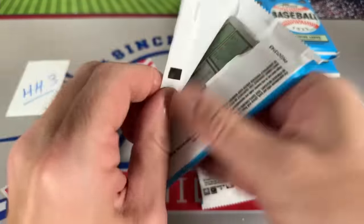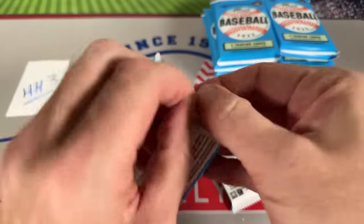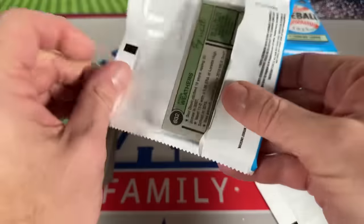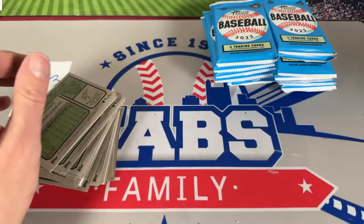Beast says, have you seen the 2024 Dodgers? Yeah, they're looking pretty freaking good. He says, $1,500 a case. Did they kiss you first, at least? No. I didn't even get that.